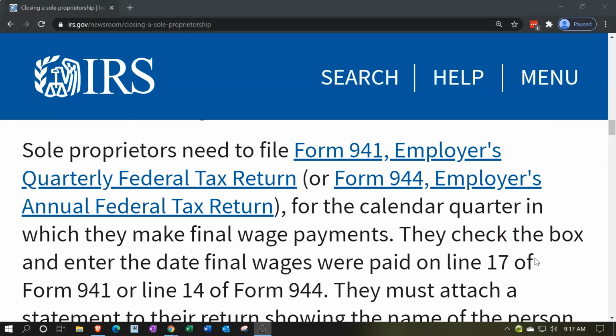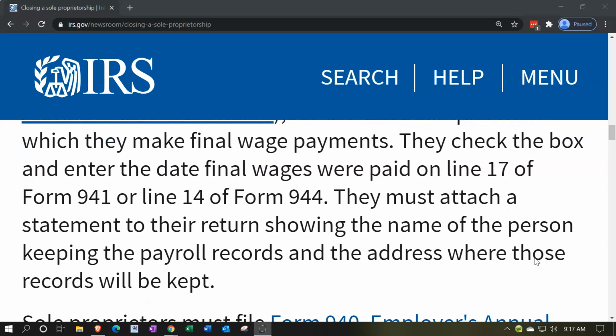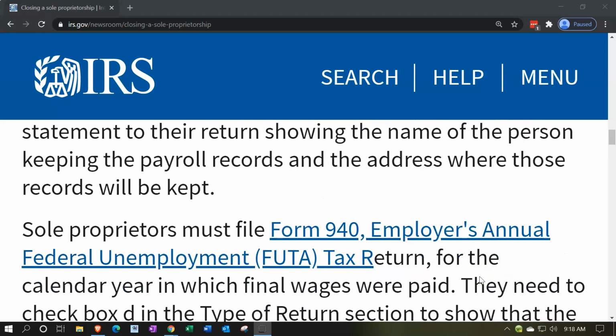For the calendar quarter in which they make final wage payments, they check the box and enter the date final wages were paid on line 17 of Form 941. So you want to check the box and say, hey, these are the final wages. Or line 14 of Form 944. They must attach a statement to the return showing the name of the person keeping the payroll records and the address where those records will be kept.